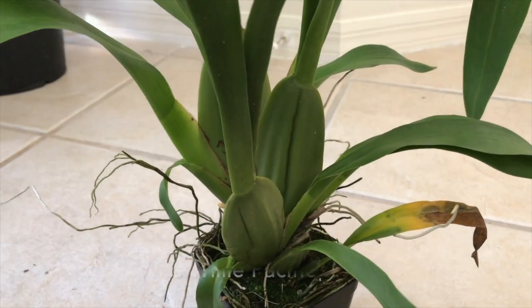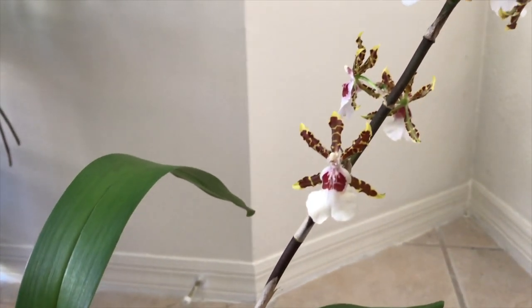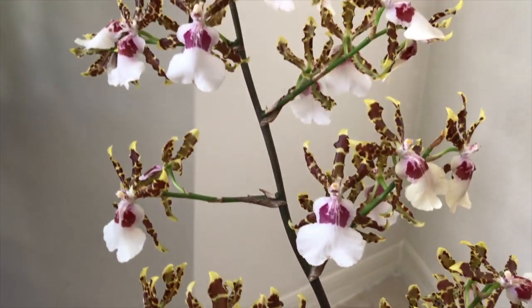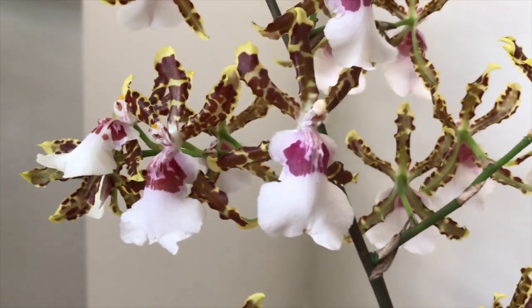Take this orchid, for example, that I picked up at the show. It is called Wild Willy Pacific Bingo. It is an Oncidium type orchid, and its flower spike is so large, and the flowers have a very lovely scent. This is the first one that I own that actually has a scent. It smells so good. It is such a great find to add to my orchid collection.